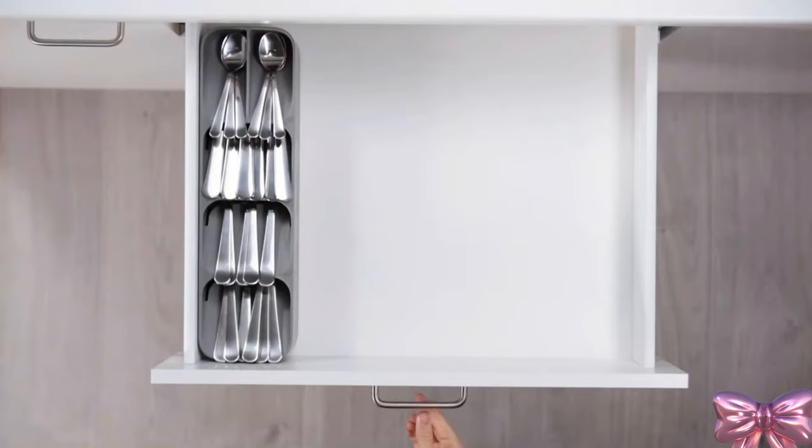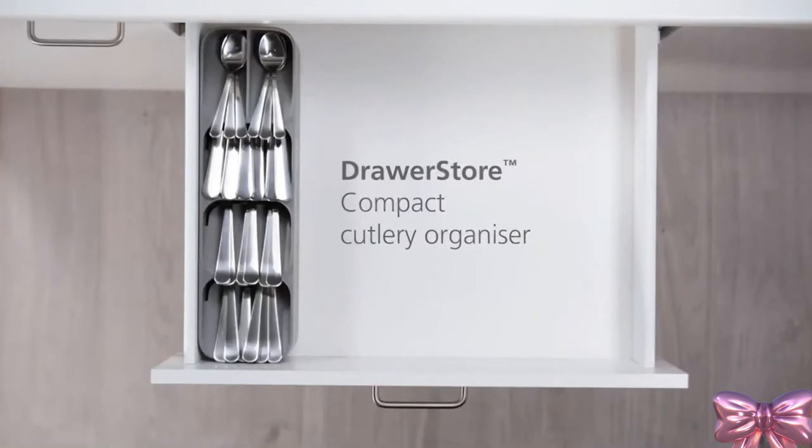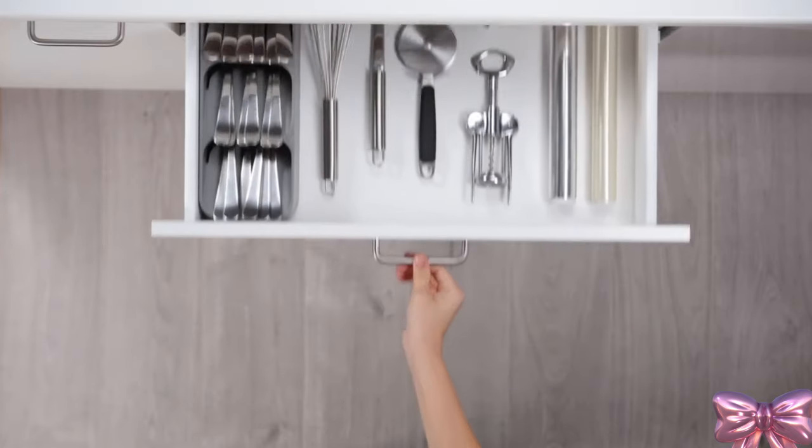Drawer store, compact cutlery drawer organizer, 5 compartments. Holds 24 pieces, small spoon, big spoon, knife, fork, etc. Color gray.